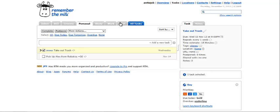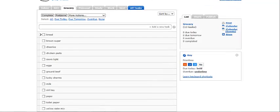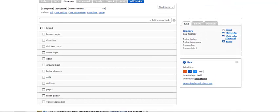You get another tab, I have grocery. The way this tab works, my wife and I both share this list, and we both add things to the grocery list as we realize they are needed. Then, when we go shopping, we are able to pull this list up on our Android phone. I can start in the back of the store, she can start at the front of the store, and we can check things off our to-do list as we're walking through the store. That is just one example of how you can share a list.